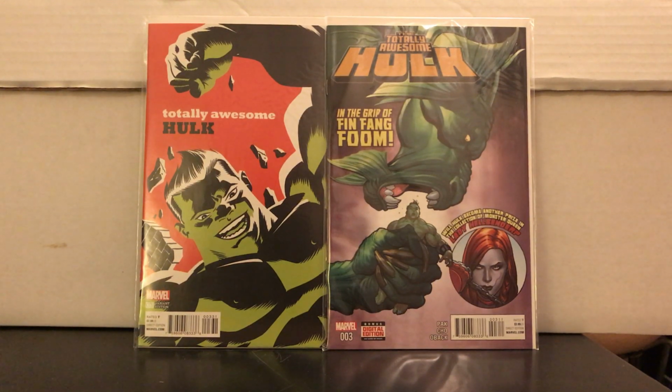So some people are thinking, hey, this might not be a bad book to pick up. I picked up both of these for, I think, about 15 or 16 bucks for both of them. So I don't think that's a bad deal.